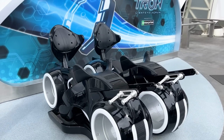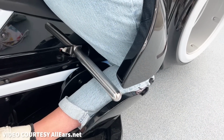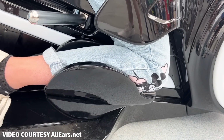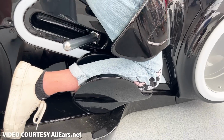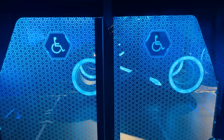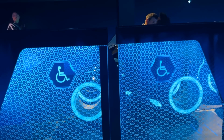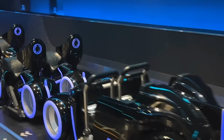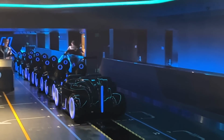Now, for some, getting onto the vehicle may not be a problem, but for others, it can be. Those who can't fit onto the bike style vehicle, or those who may find it uncomfortable to have those metal bars kind of holding your legs in, can still ride TRON, but they'll need to request an adaptive seat. These seats look more like a regular Disney coaster vehicle that you're used to with individual lap bars. For those with disabilities or mobility concerns, seen or unseen, these seats will help you to have a more comfortable ride, but there are a few things you should know.